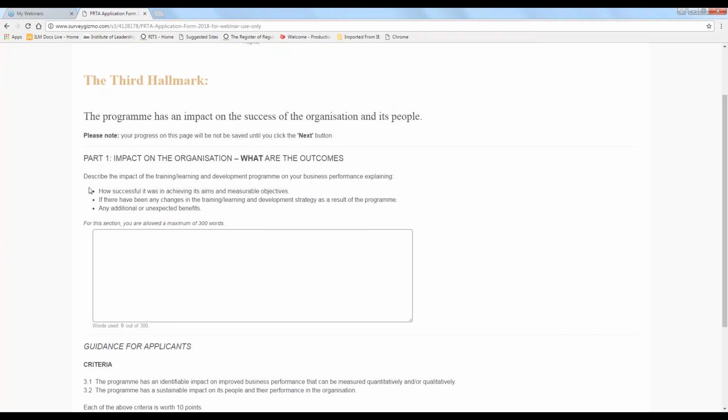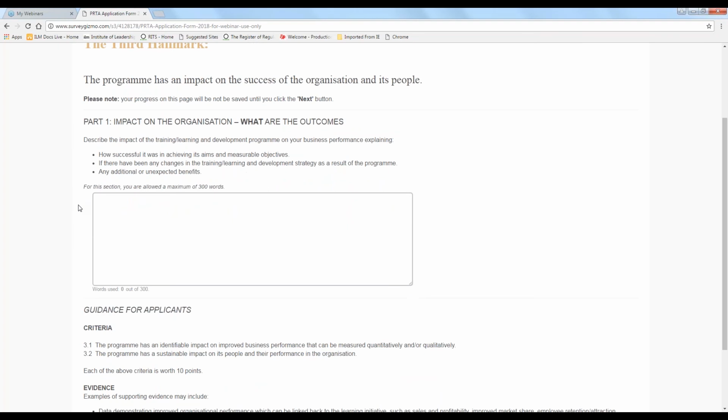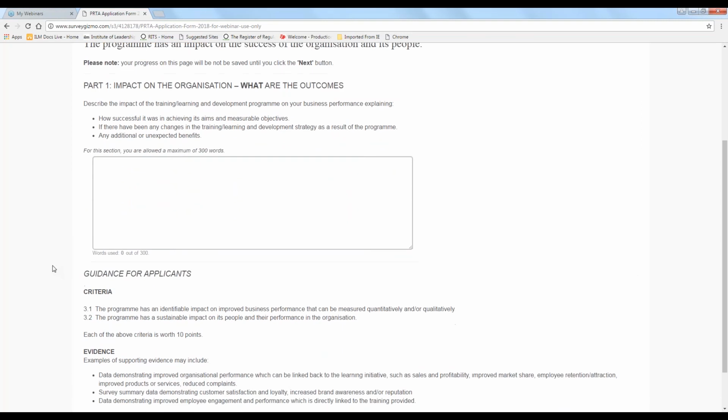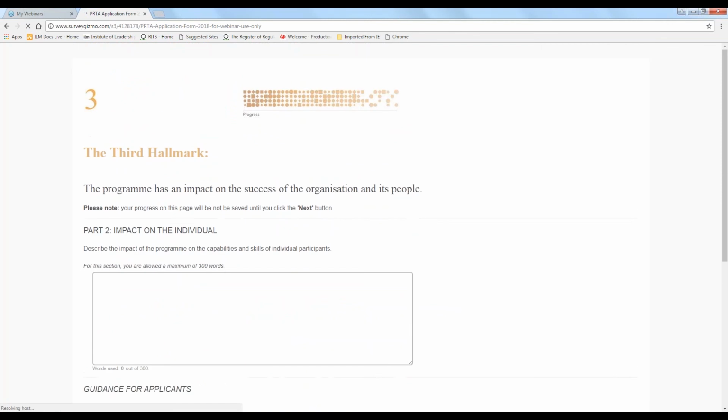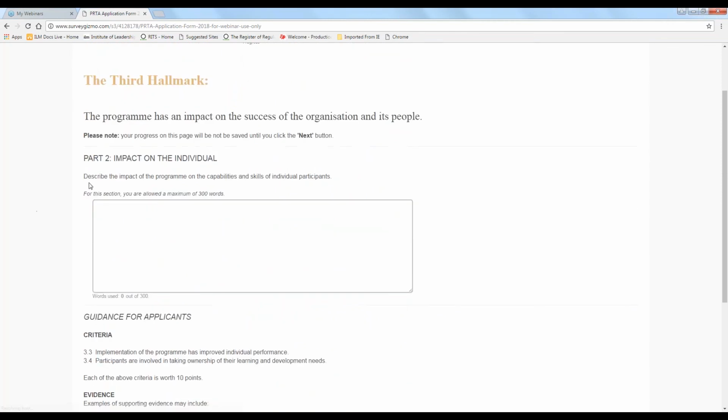You need to show us that the impact of the training has really shown on your people. Has the impact led to any increased sales at all? Has there been an increase in the morale of your staff? Tell us. Has there been staff retention? Please tell us. Again, look at those criteria points. Make sure you're answering them.